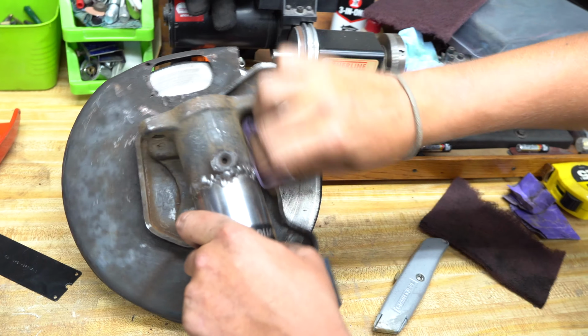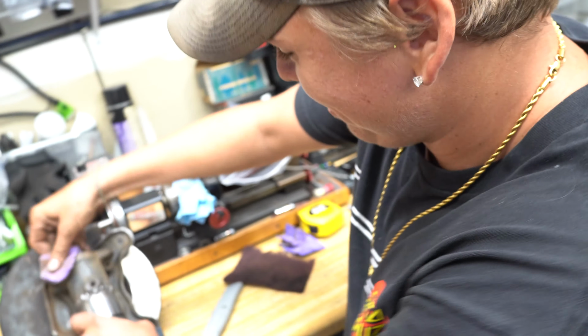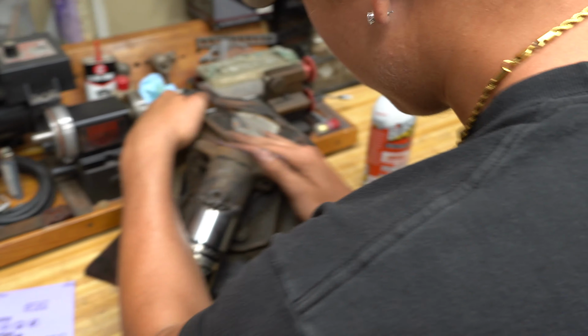Nate has absolutely no clue what he's doing, but he's got some fake gold on him too. Damn, boy, dripping. Nate, you know what you're doing? Nope. Perfect.